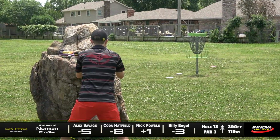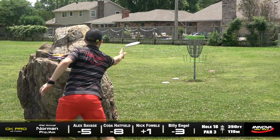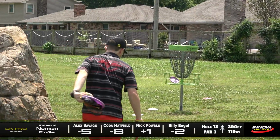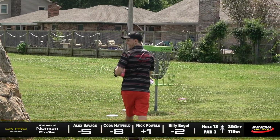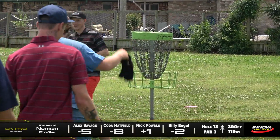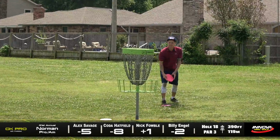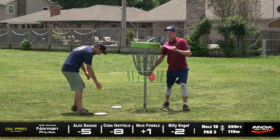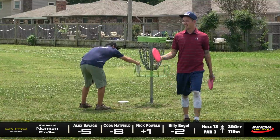And this is going to be Billy to save the 4. Very nice. Yeah. And he's going to finish the round at 2 under par. Yeah, just being under par is pretty solid. You're not too upset about that. Yeah, not bad. It looks kind of bad because you're playing against Coda, the master of Oklahoma disc golf. Yeah, exactly.